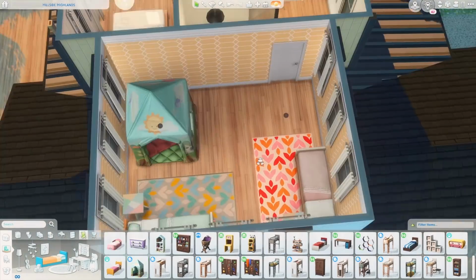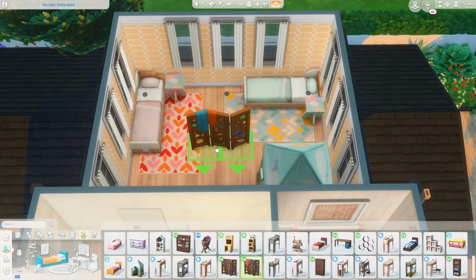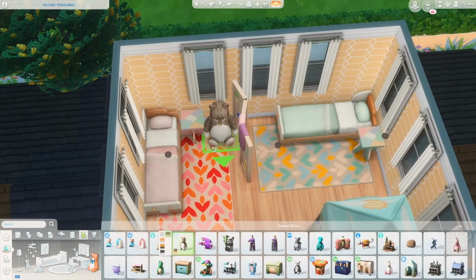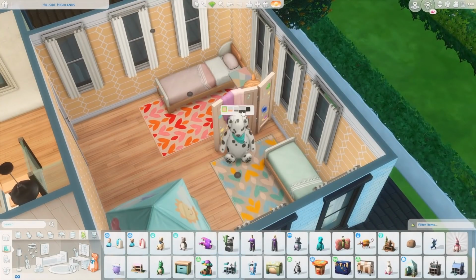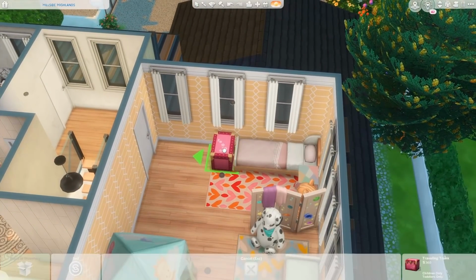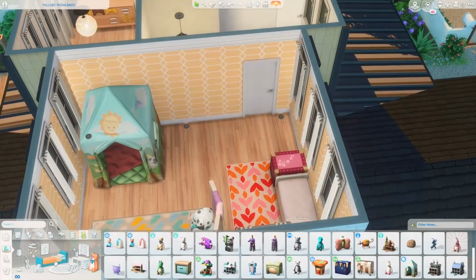So yeah, thank you. But anyways, here you can see I'm doing the kids' bedroom that I was talking about. It's one big bedroom for both of them. So you definitely could split the kids' bedroom down the middle and give them each their own bedroom. Maybe when they turn into teenagers, that would be more appropriate. But yeah, for now, I just have them in one big room.